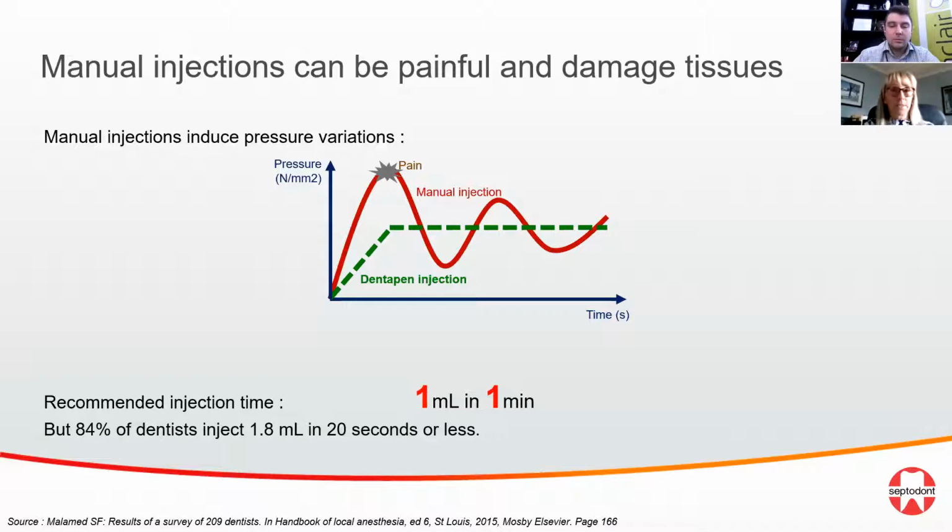We are all human, so for sure, if you work all day long, your injection at the end of the day won't be as accurate or as painless for the patient. You will go faster, and if you go faster, there is more pain for the patient.